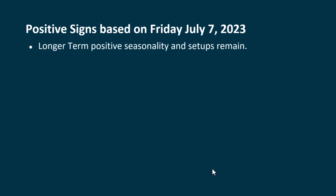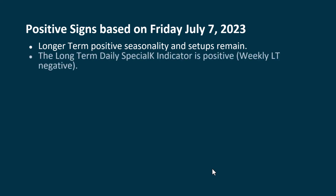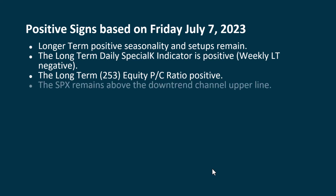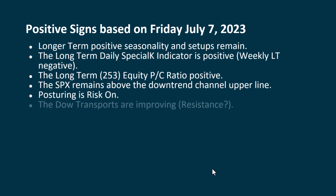Our positive signs, we still have seasonality and setups that remain in the background, and I'll cover those again in the weekly video. The daily chart for the special K is positive, where the weekly chart is negative. The longer-term equity put-call ratio continues to be positive. We're still above that downtrend channel upper line. We're still in a risk-on posture. The transports are now improving.